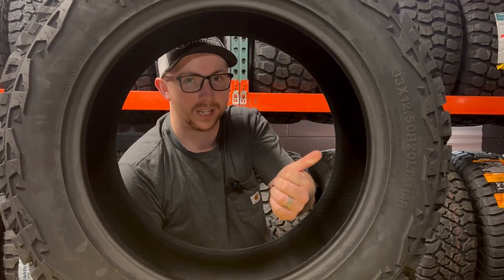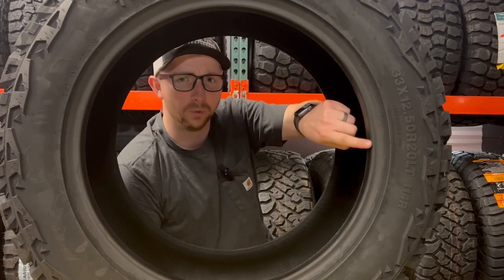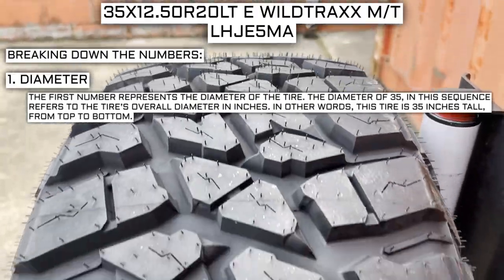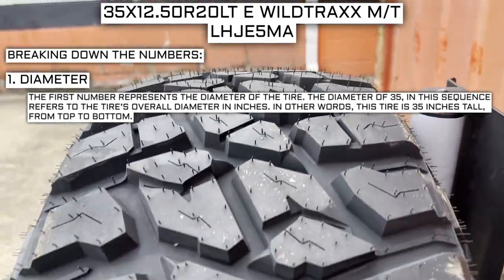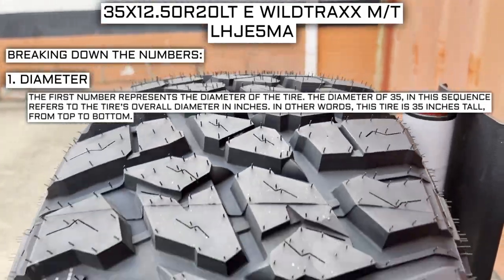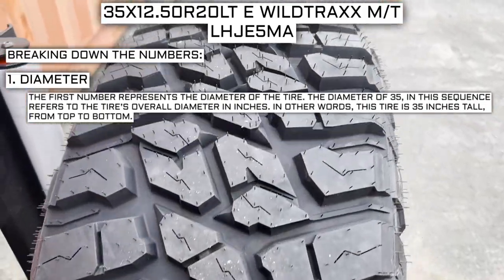There's so many specs to keep in mind when it comes to tires. Let me explain to you what all these sizes mean. The first number represents the diameter of the tire. The diameter of 35 in this sequence refers to the tire's overall diameter in inches. In other words, this tire is 35 inches tall from top to bottom.